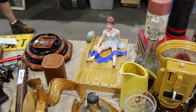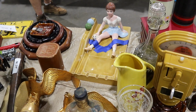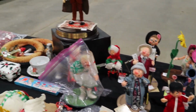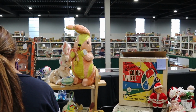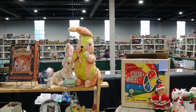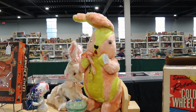Oh, that's cute. I'm sure that was a homemade job, but she's very sweet. I like that. I noticed he's got Anna Lee dolls, but he also has a color wheel. Yes, I saw the color wheel. Is that a good price? Well, nowadays that's about what they run. And he has a very big, scary bunny. Is that a big scary bunny? I think so. Look at that face.